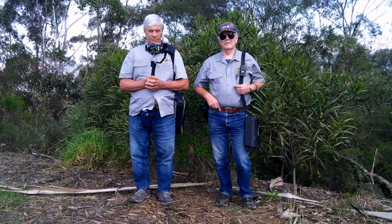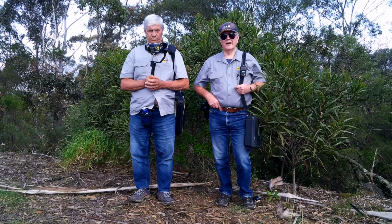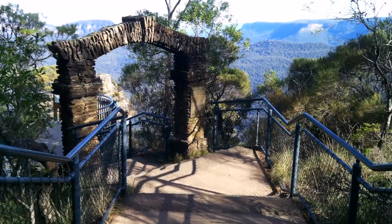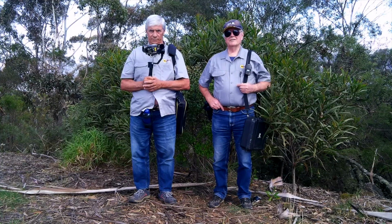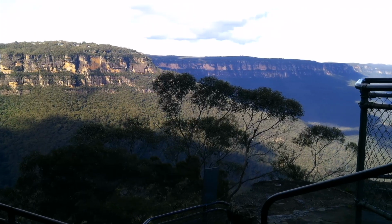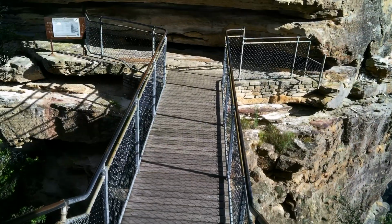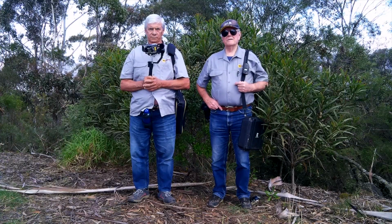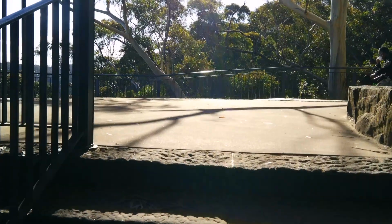Hello and welcome. We've parked in Cliff Drive and walked a short distance towards Lady Game Lookout, our first location for today that overlooks the Three Sisters. We'll see that shortly. From there, we'll start down the giant stairway to the Three Sisters Lookout and a bridge called Honeymoon Bridge that crosses to the First Sister. From there, it's up the stairs and past Lady Game Lookout to Oreades Lookout.